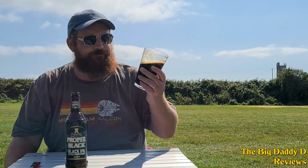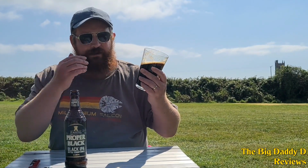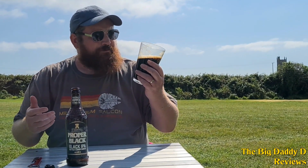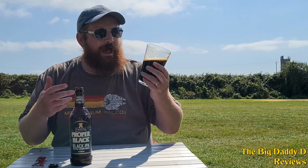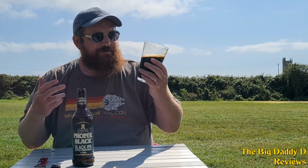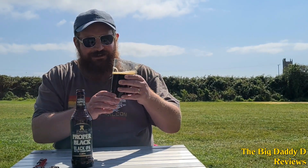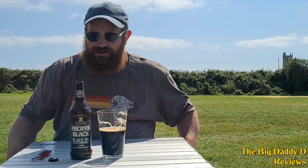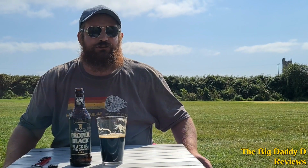Oh, interesting. So definitely an IPA when you taste it. You've got that sweetness in there, but then you've kind of got a bit of the roastedness in there as well that you expect from a stout. Very different indeed. That is fantastic. That is really, really good. It'll certainly challenge what you expect from an IPA.